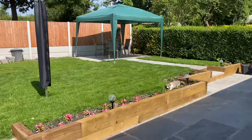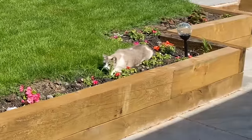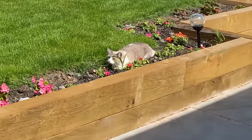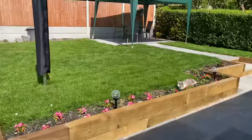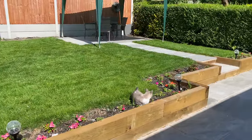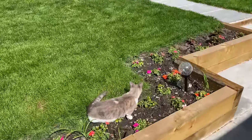What is Bo doing? He's stalking the butterfly. Oh, he caught a moth last night and he walked around in the garden with it hanging from his mouth. Yes, cats, what do you do? I think he might try and pounce on it in a moment. So there we go. You didn't get it, did you, sweetie? No, you did not.